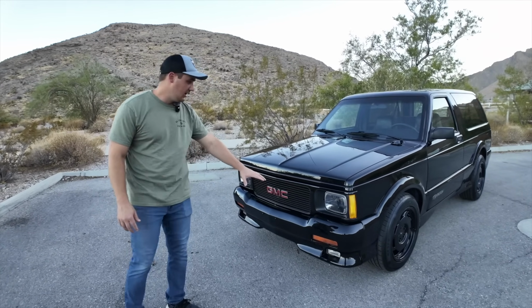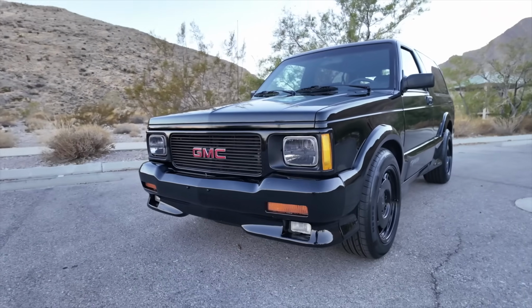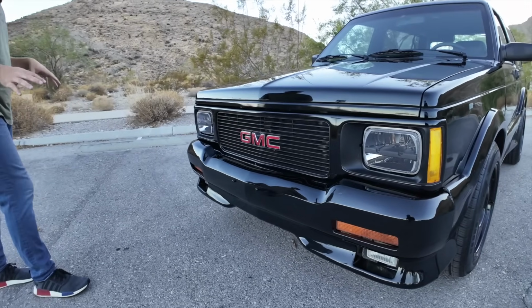You come around the front here, we've got some LED headlights up there just to make it easier to night drive, because this truck is completely daily drivable.